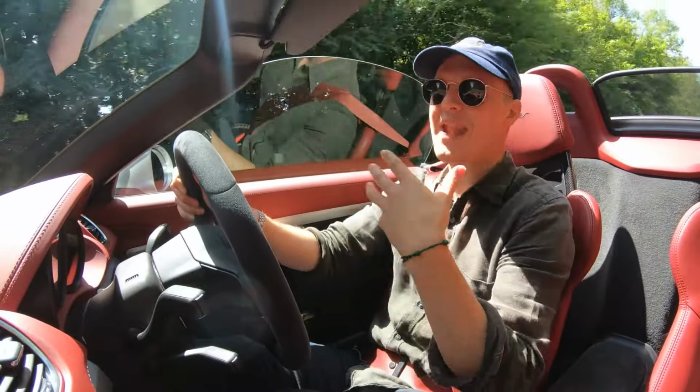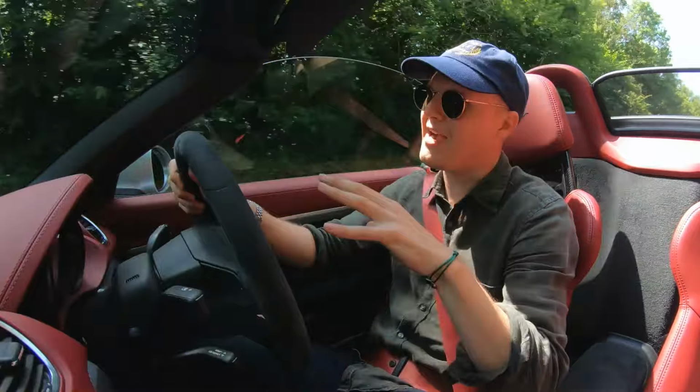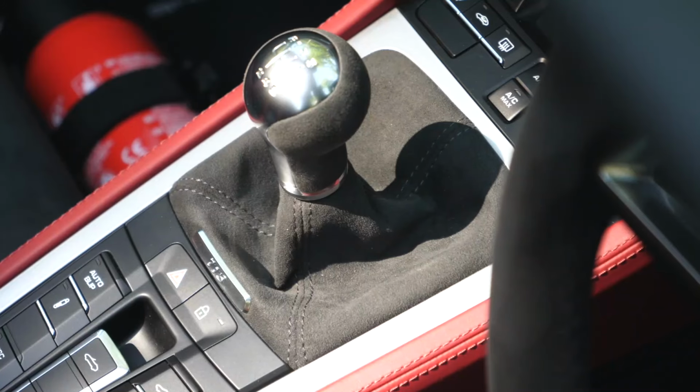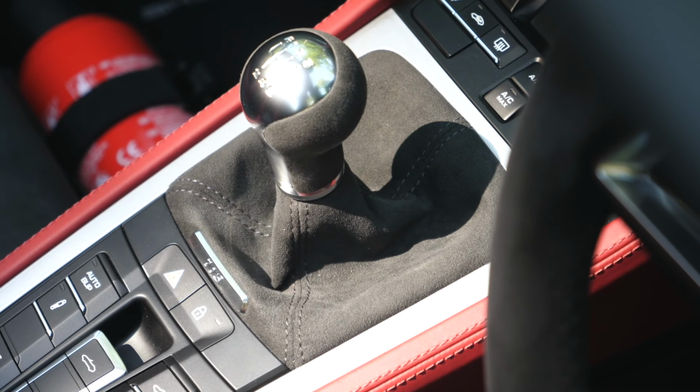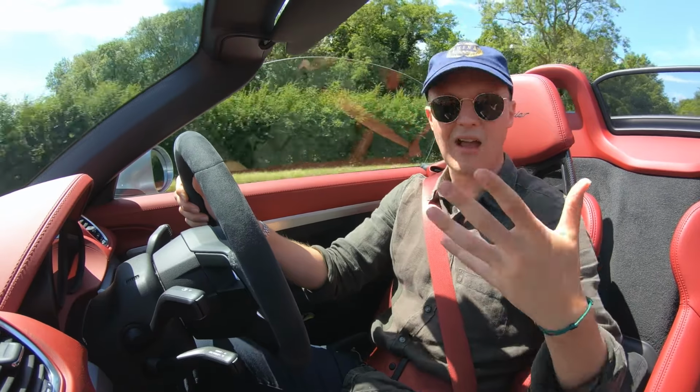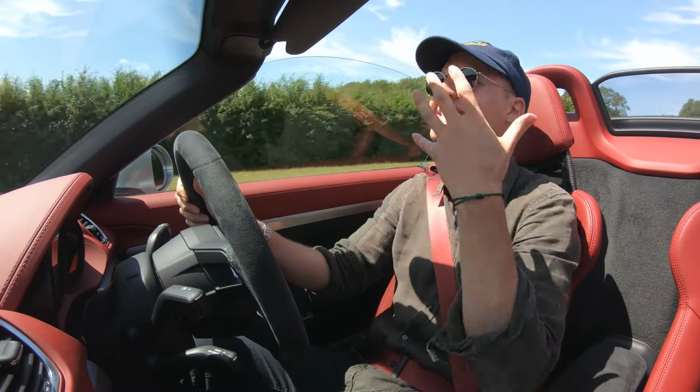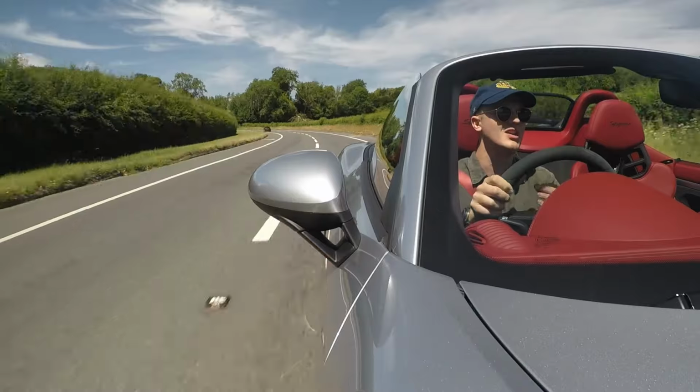Now look, a few negatives just to kind of get us started. I don't like starting with a negative, but I'm going to. Firstly, the gearbox. Now look, it's actually really nice to use. It's got a bit of a shorter throw, so maneuvering your way around the box, really nice. However, the gears are still too long. It was one of my big complaints with the GT4.